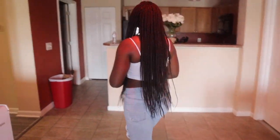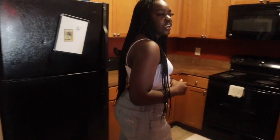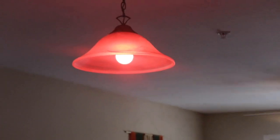So now we're gonna walk to the kitchen. So now we're walking in the kitchen. This is our kitchen. It's crazy that all of our pots and stuff are red and it matches the kitchen and living room perfectly. But these walls were already painted, so we didn't have to paint these. They already came like this, and it matches everything that we already had from our last apartment. Oh, and if you didn't see that red light, it makes a nice little song. Nice little red light. Anyway, back to the kitchen.